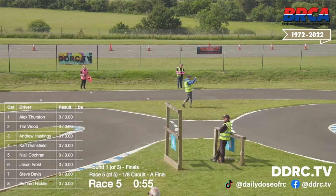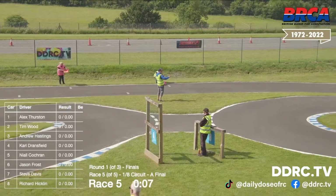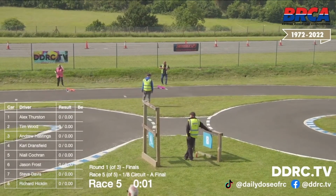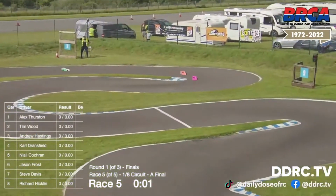Okay, he's gone again then. We're going ahead. Okay, we're going. 10 seconds then, here we go. 10 seconds, cars will go down on 3. And go. That's a good start from Alex.